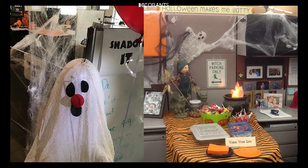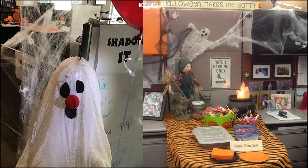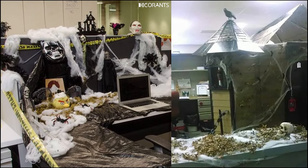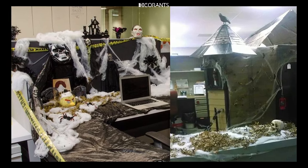6. Fog machines for office events. If your office allows, a small fog machine can add a fun, eerie vibe during office Halloween parties or events. It's a great way to create a spooky atmosphere without being too over the top.